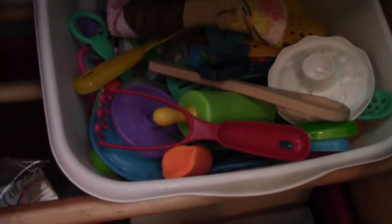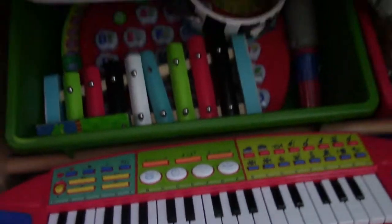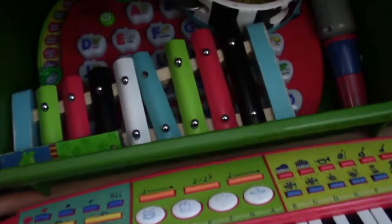And then this is just all their kitchen things. It used to just be all over the place over here. I don't know if you guys remember that. So it has its own bin now. Now she just takes it out and she can get what she needs out of there. And then as far as all of their music things, that's what this bin is.